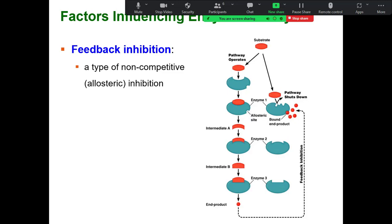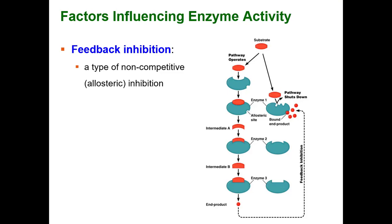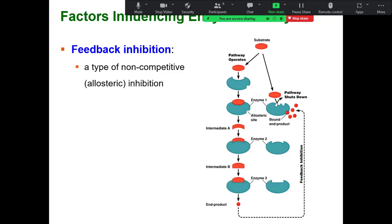All right, I've already mentioned that feedback inhibition like this is frequently seen in cells, and that's because it's a very energy efficient way of keeping the end product within a certain range. And it's also energy efficient because you shut down enzyme 1, not enzyme 2 or enzyme 3.